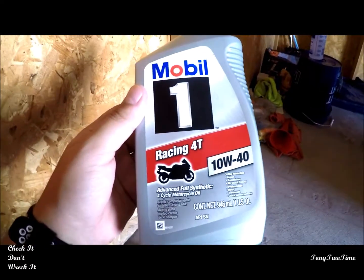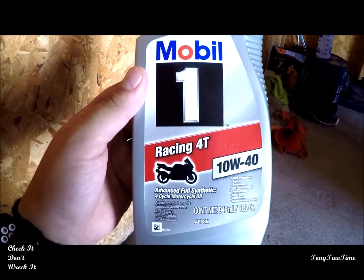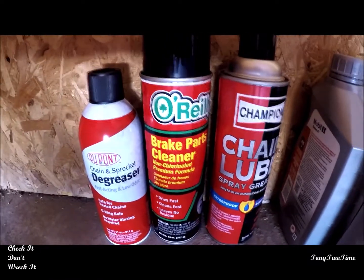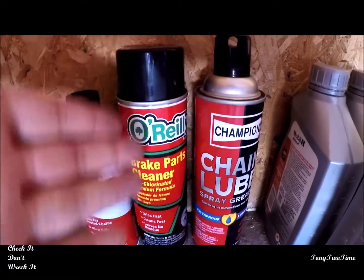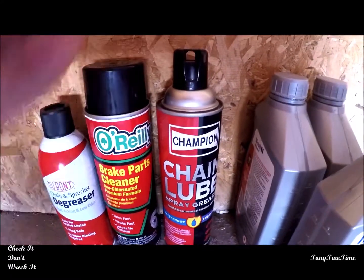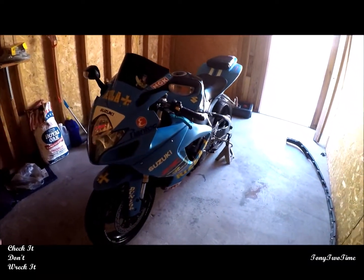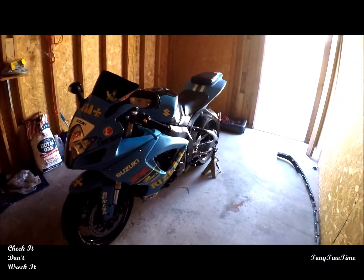Fresh oil that we put in, some Mobil 1 10W40 Racing 4T, and then just some of the products I used to degrease the chain. These were for when I was doing brake pads, and we'll talk about that, and that's to lube the chain. It also got new light bulbs all the way around because the ECU blew out all the light bulbs.